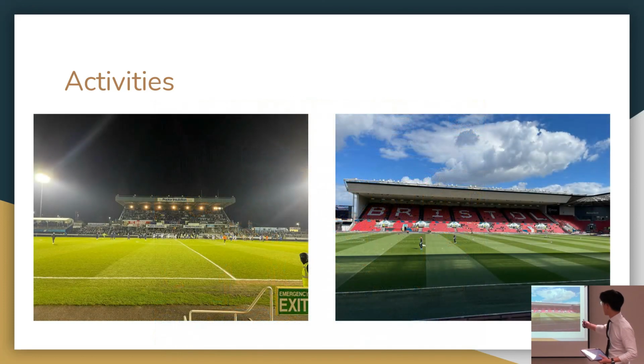So there's also the football. This is my absolute pride and joy, the Memorial Ground where Bristol Rovers play. They won 4-0 last night.